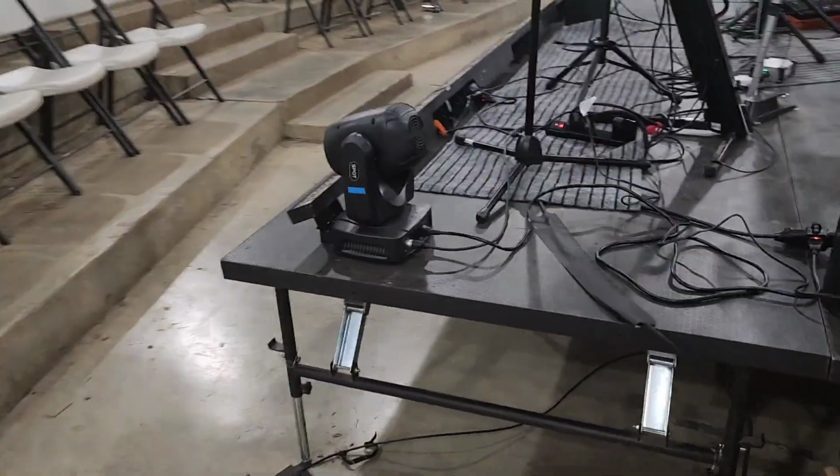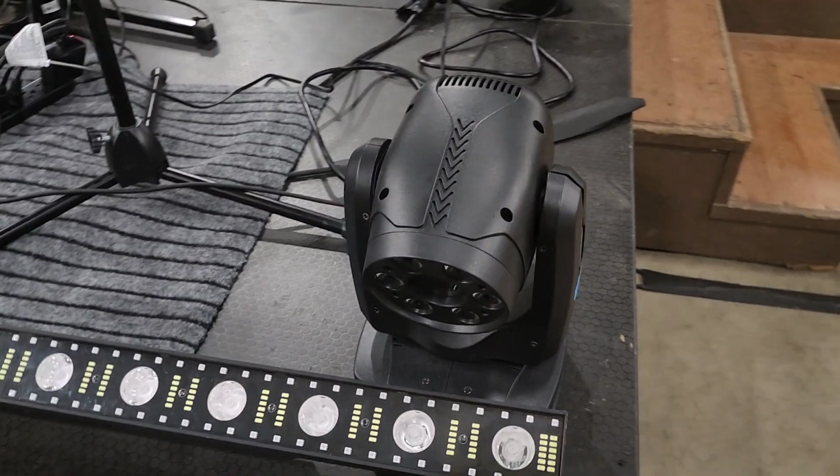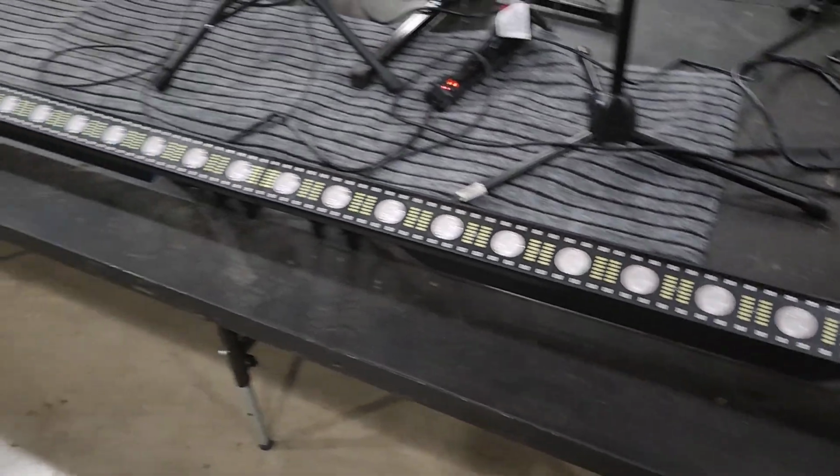We move up here to the front. We've got 2 more beam fixtures. These are actually a lower wattage. These are 100 watts. Again, they're fine when things are dim. They're not very great otherwise. And then these pixel bars.